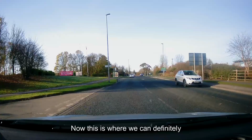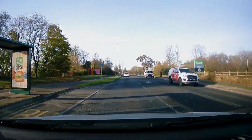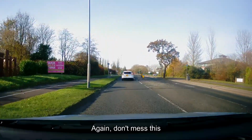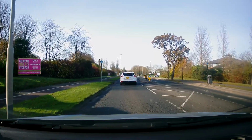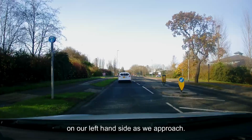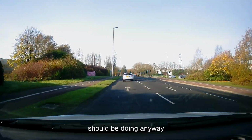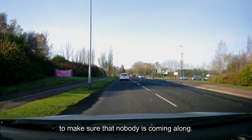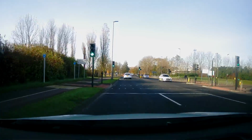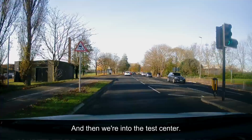Now, this is where we can definitely assume that we are going into the test centre. Again, don't mess this up. There is a bike lane and a path on our left-hand side as we approach. Make sure you check that left mirror, as we should be doing anyway, to make sure that nobody is coming along. And then we're into the test centre.